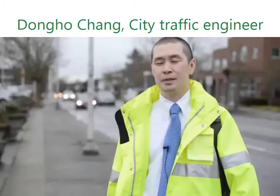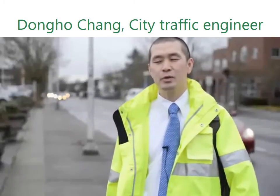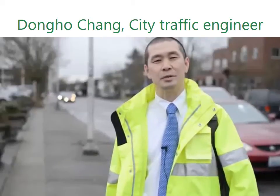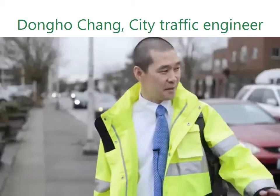This presentation explains two projects that improve safety and keep people and goods moving. We'll talk about how we will improve 23rd Avenue and create a nearby Greenway. But first, let's take a look at the situation today.